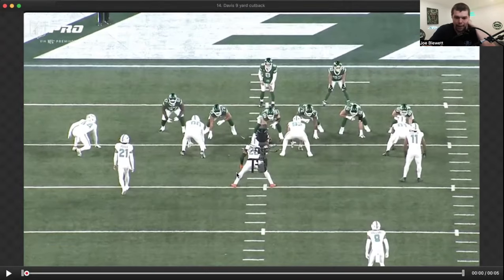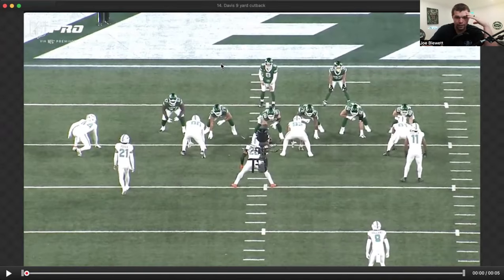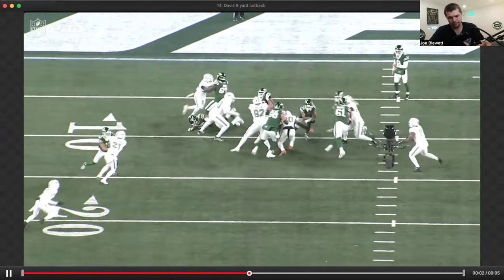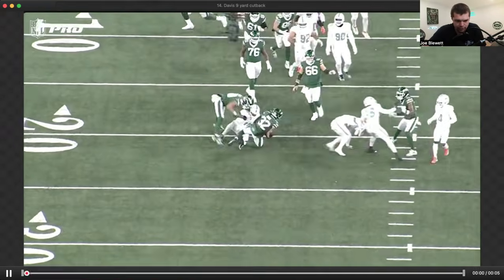And then, a play of a little bit better vision, spatial awareness. 9-yard cutback. Okay. And very good just lowering himself through holes.